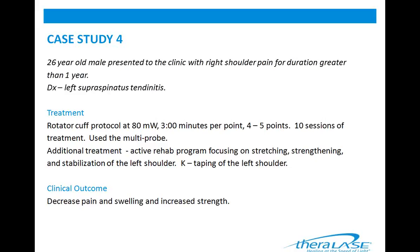So I diagnosed him with left supraspinatus tendonitis. I provided him with a comprehensive exercise program that he conducted at home and in the clinic, which involved stretching, strengthening, and stabilization of the entire rotator cuff complex. We were using the rotator cuff protocol that's found on the Theralase unit. We were at about 80 milliwatts for 3 minutes per point at 4 to 5 points over the left shoulder, over the tender sites. We were using the multi-probe.